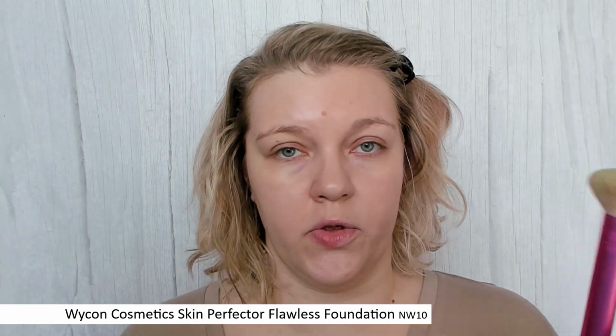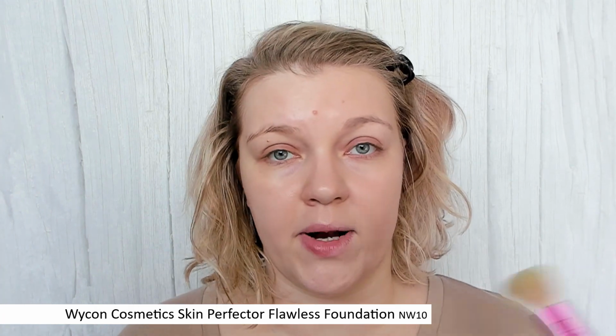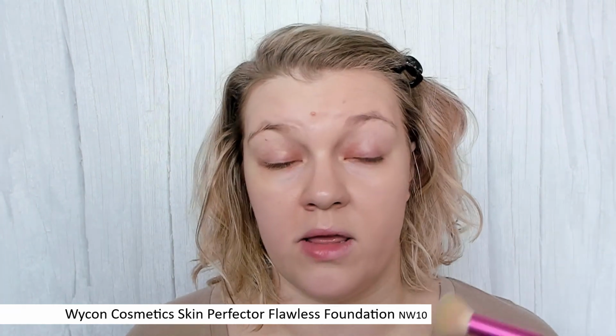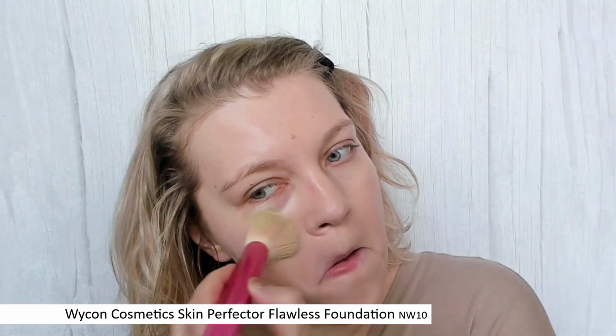So just to show you the difference, this is the half of my face where I used the foundation. This is the half where I didn't. You cannot see a lot of difference, but this side of my face appears a bit smoother in my opinion and a bit more evened out, which is exactly what I like from a foundation like this that I kind of use on a daily basis.